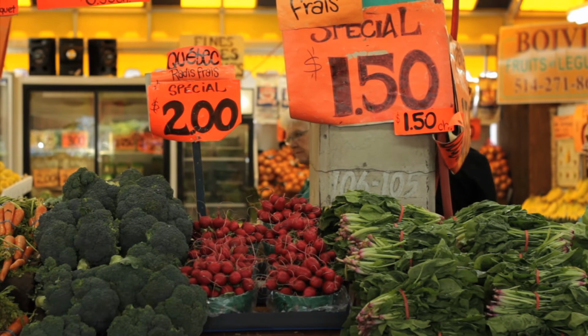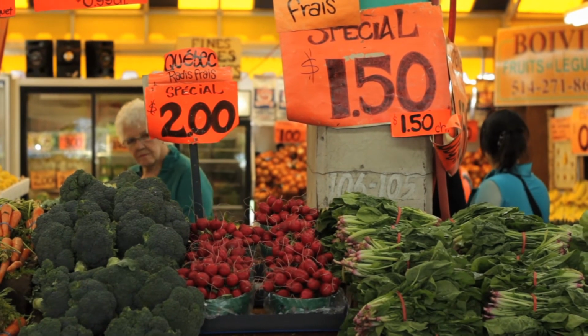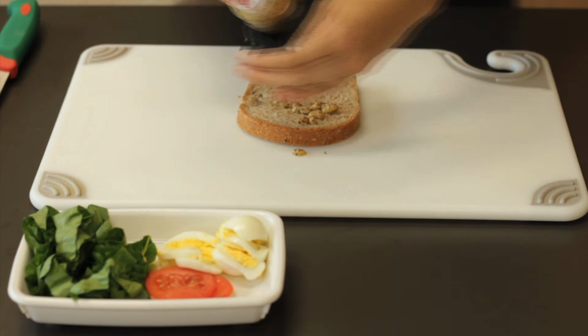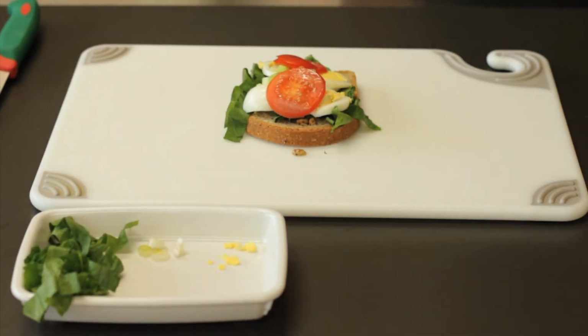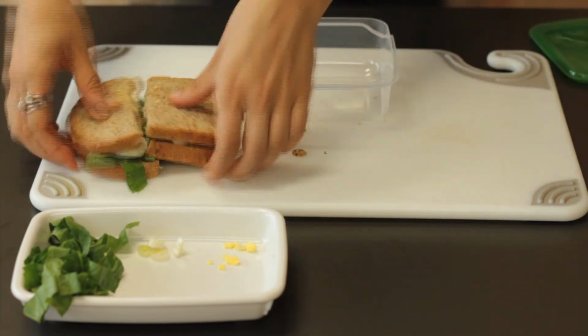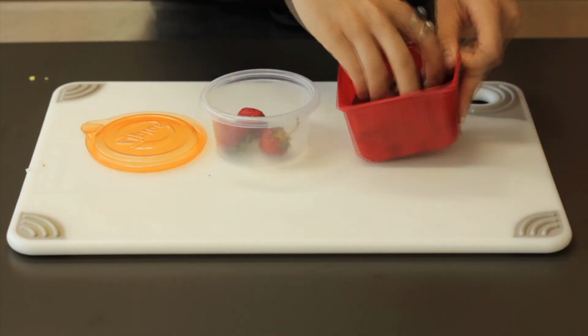Purchase fresh fruits and vegetables from your local farmer's market. Bring reusable grocery bags while shopping. Many grocery stores now charge for plastic bags. Pack lunches at home and pack them in plastic containers. This is both healthy, cost-effective, and more sustainable than buying them from the cafeteria.